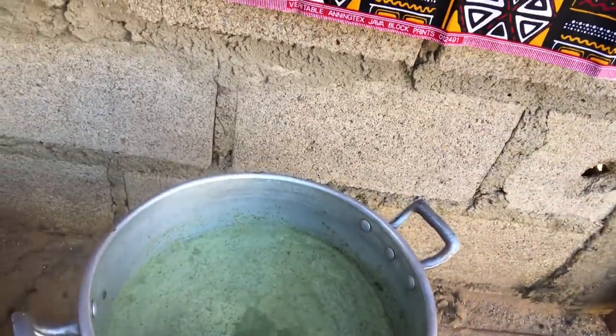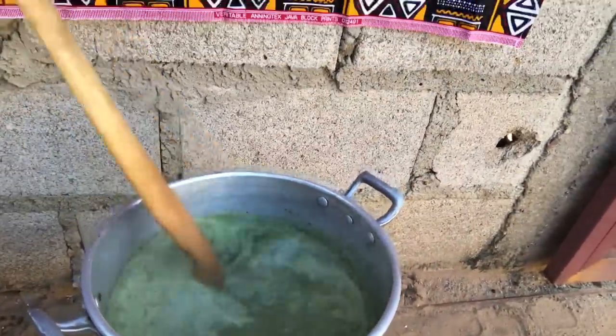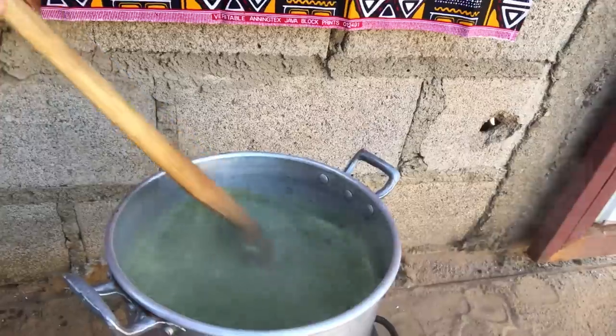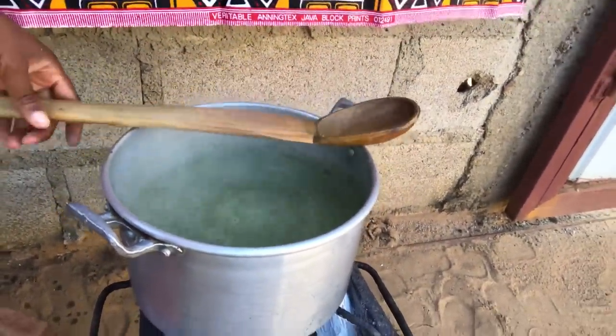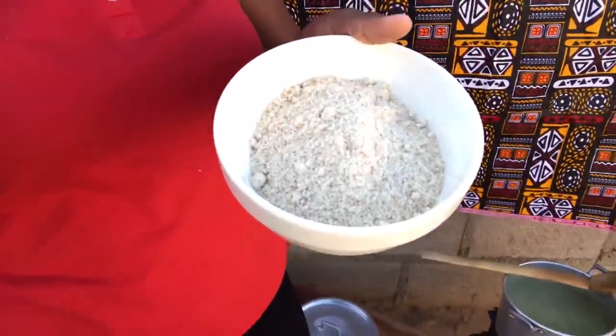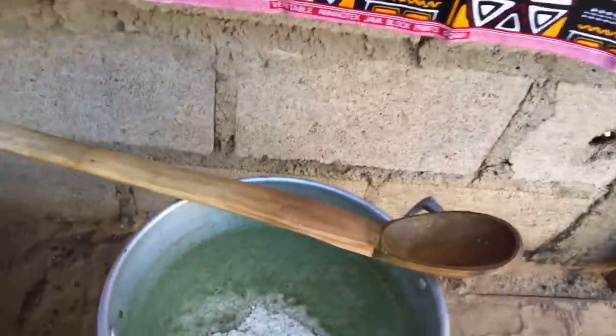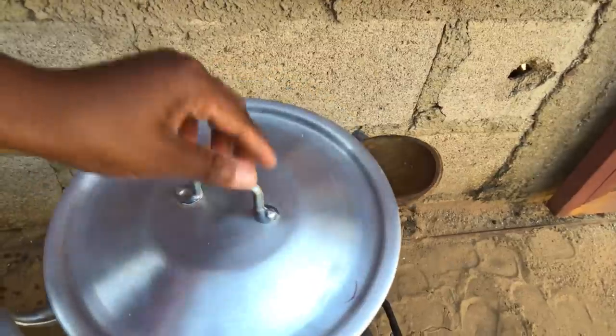Let's go see how our matapa is. Okay, let's go. Oh, it started boiling. Okay, and now it's time to add the peanut powder. This is about 205 grams of peanut powder. Okay, time to add this. Okay, all added in there. Let's wait for the result.